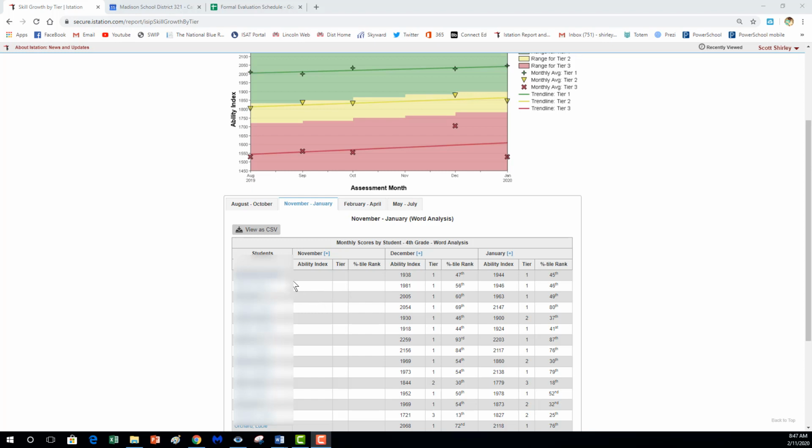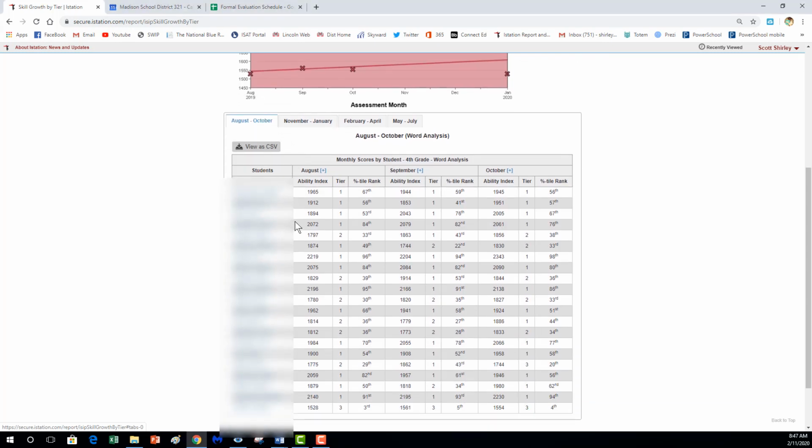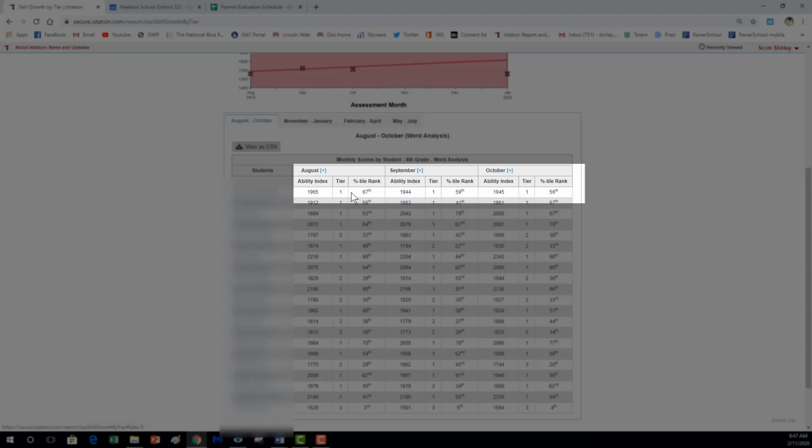So, for example, what I would do is after I had printed this report, I would start at the top and I would go across. And before, you would have seen Tier 1, Tier 1, Tier 1, and you would have probably thought, oh, this child's good to go because they're in Tier 1. But what's great about digging a little deeper and looking at the percentile ranking is you actually come to find out that they're not doing so great.